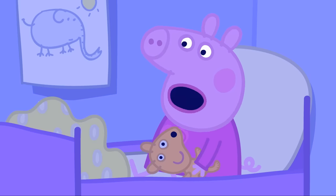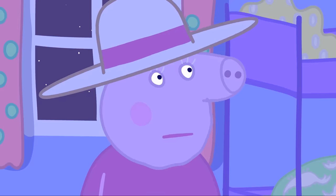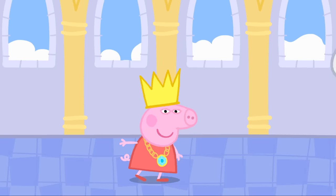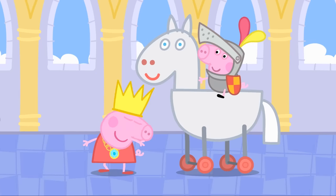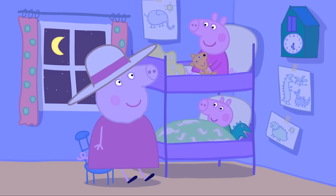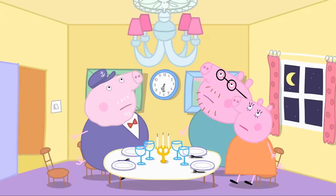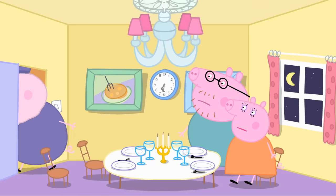But I don't want that. I want a princess. Oh, yes. There he found a beautiful Princess Peppa and Sir George, the brave knight. And a cook who makes the most delicious food ever. Mummy Pig, Daddy Pig and Grandpa Pig are waiting to eat dinner. I'll go and see what's keeping Granny Pig.